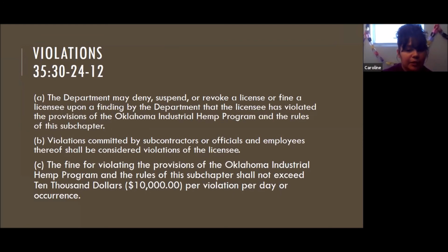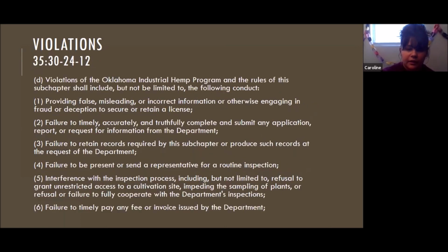If you have an employee or a subcontractor make a violation, that will be considered a violation of the licensee. So make sure that you've got employees and you're working with people who are also very aware of the laws and rules for the hemp program. If you fail to turn in timely applications, harvest reports, or requests for information from the department, that's a violation. If you provide false information, failure to retain the records.